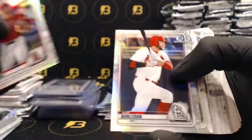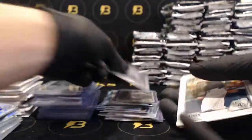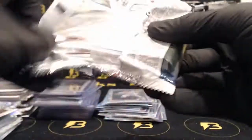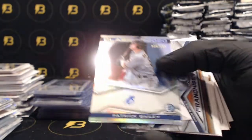Got Jackson and Burleson. Got Seminaris going out to the Angels. Got Strider and Schuster. Got Tolentino and Sweeney. And very nice, we got Patrick Bailey out of 250 going out to the Giants. Class of 2020 autograph.